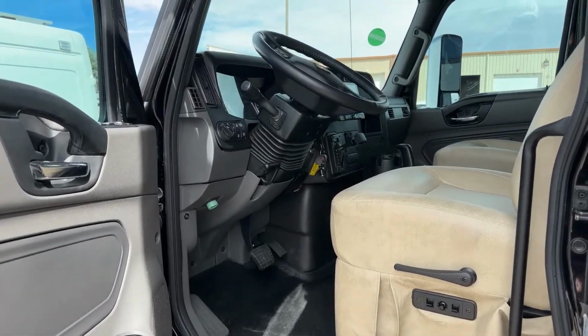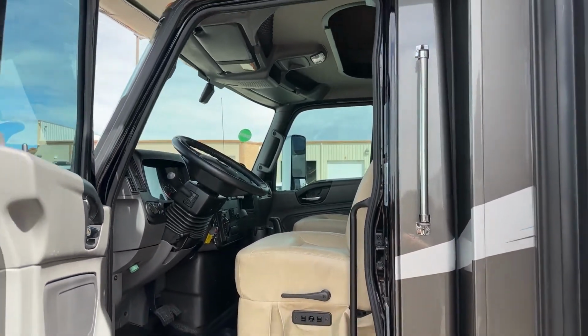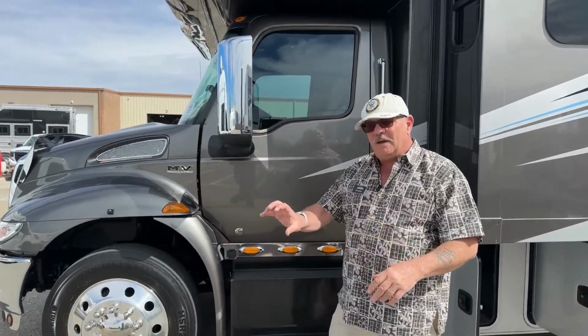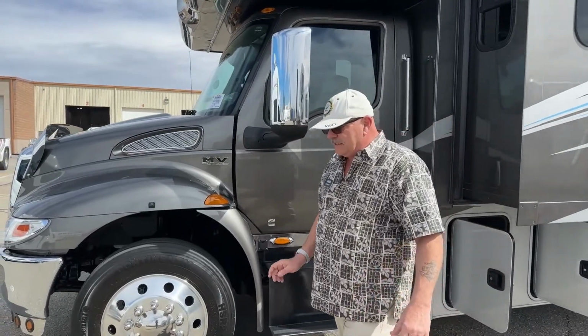And once we get inside and take a better look at that dash, you'll see how I get back to my statement about simplicity, because so nice to just look down and see those analog gauges. You do have a digital display on there that we can make some changes to, but I'll go over that here in a minute.